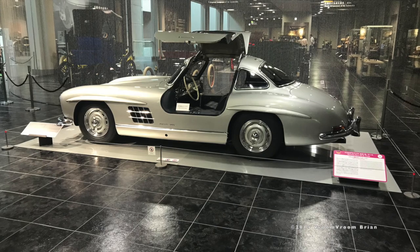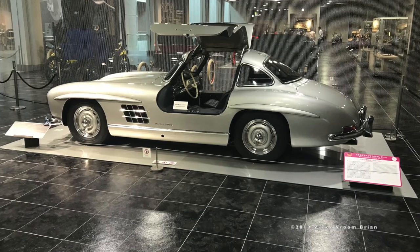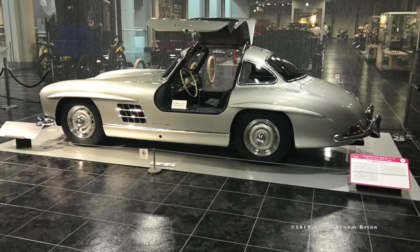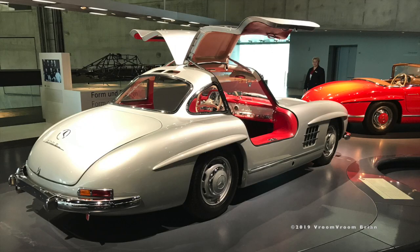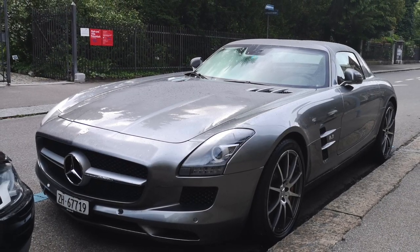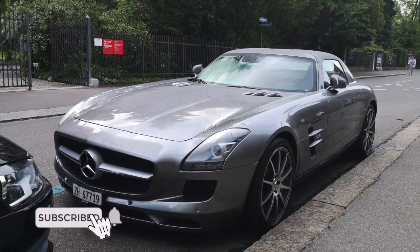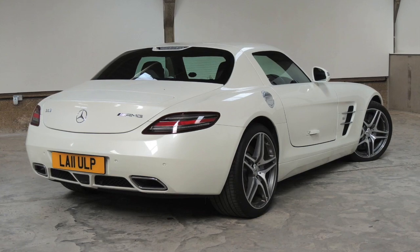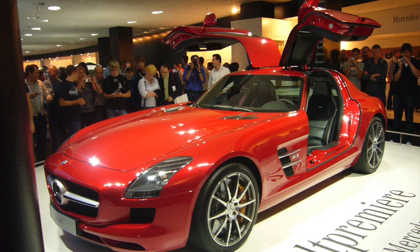Number 5. The Mercedes SLS AMG. One of the most iconic Mercedes in history is the 300 SL. It is considered one of the most beautiful cars of all time, and people who bought it were successful or famous. One of the most iconic features was the gull-wing doors. In 2010, Mercedes introduced the SLS AMG with a naturally aspirated V8 producing 563 horsepower. More importantly, this is one of the few cars that brought modern car technology with the classic car design.